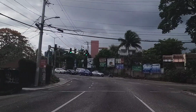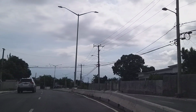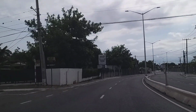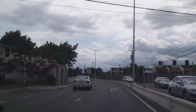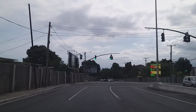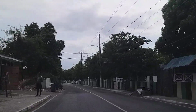So this is the right turn for Russell Heights. Buzz Drive on the left. So the project came all the way around here. As I realized, 2 lanes are still maintained around this side. So it was an extensive project just to expand and renovate the Barbican Road. And this is where the 4 lanes finish, along with the road improvement project.